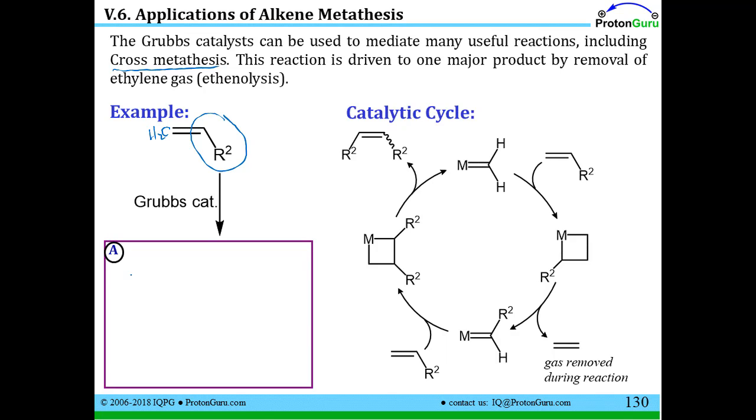If we have scrambling of these halves, so that there are some pieces that are two CH2 groups attached to each other, and some pieces that are two of these halves with the R2 group, whether that be the trans or the cis isomer. Right? We have all these possible pieces. If we really want a good yield of one product, we need to drive this reaction in some way.